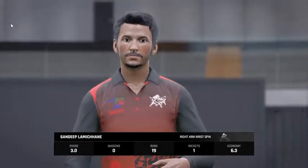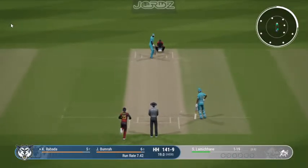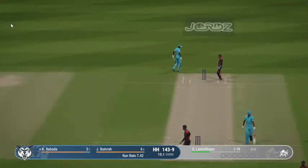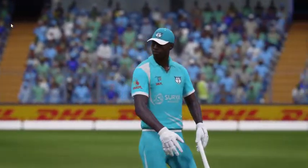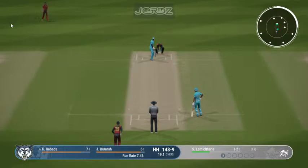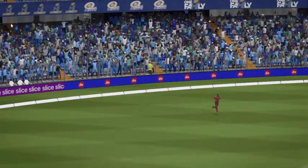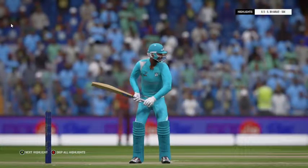One over left in the innings. Lamachani to bowl it. Onto the front foot, super shot, should be 4. Outrageous catch, what a wicket to get. The innings comes to a close. It's taken a while, but finally the 10 wickets fall. It's a big score, tough to overhaul.